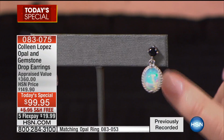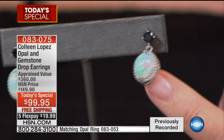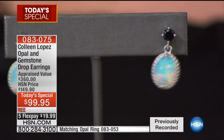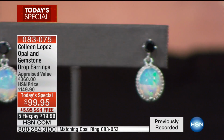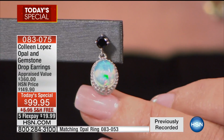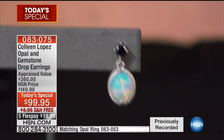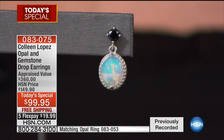We also have that gorgeous one, and again, if I hold this still, you can come close and see the colors in these opals. They are amazing. I am fascinated. That is natural. There's nothing touched whatsoever to bring out that fire and brilliance. That is the natural beauty of these beautiful opals. Again, the big mambo backs, those big elephant backs, keep these flush on your ear, comfortable and secure. And remember, free shipping.